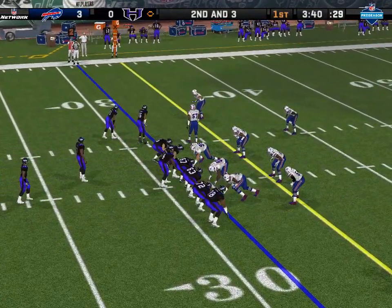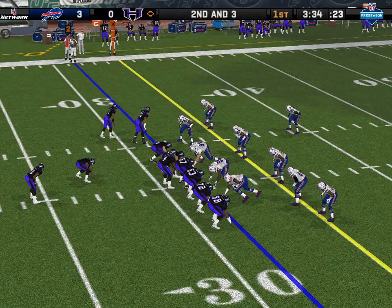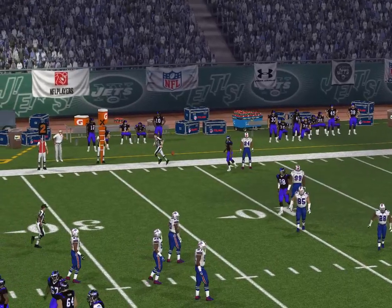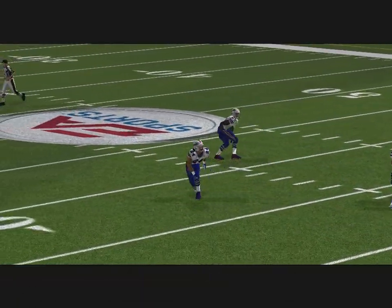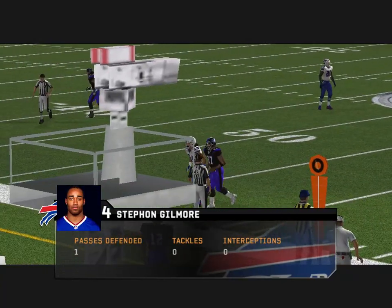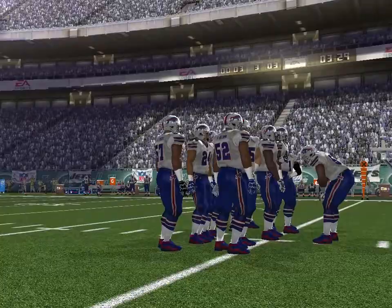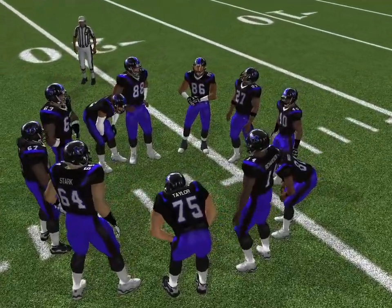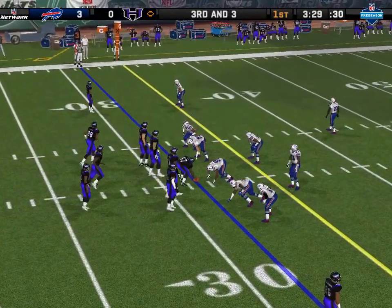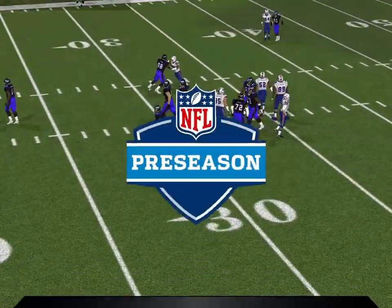Hold the line. Set. One of us gonna make a play. Watch that screen. Gets rid of it. Nearly intercepted. Let's go, D. Dropped in the backfield for a short loss.